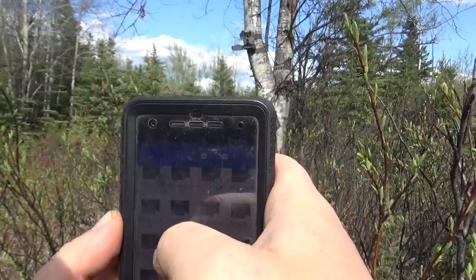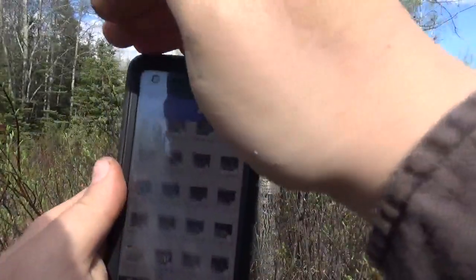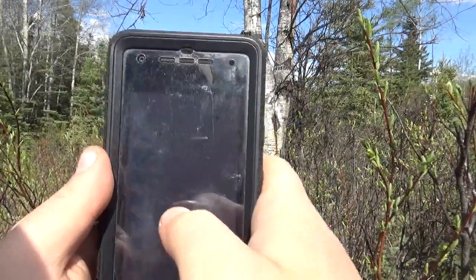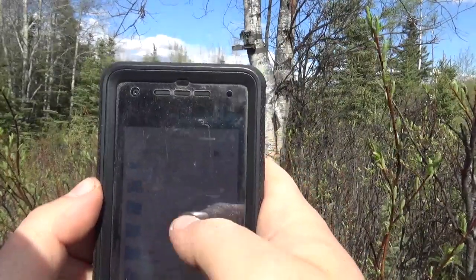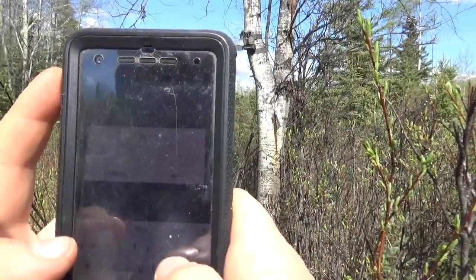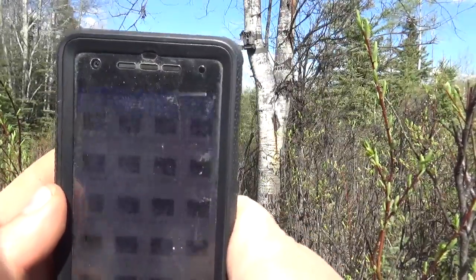Now what I'll do is that. Which one? Select all. Move to. Go pictures. And we'll just add a folder. What do you want to call this one? Creek. Click OK. Click on the creek.